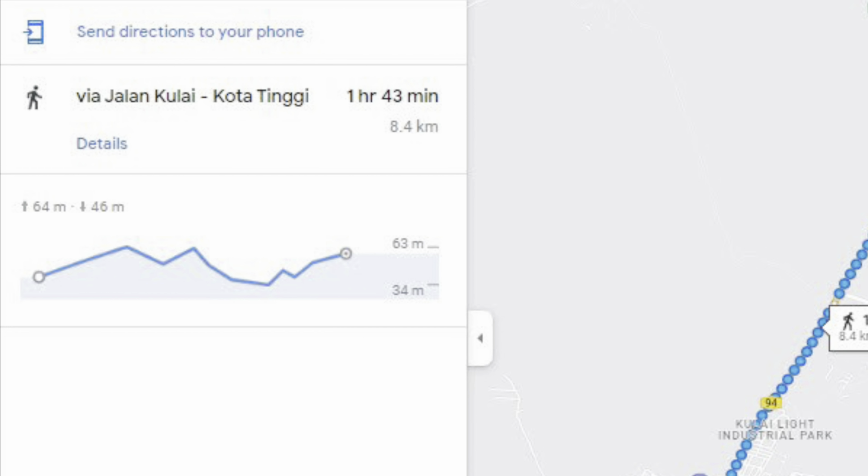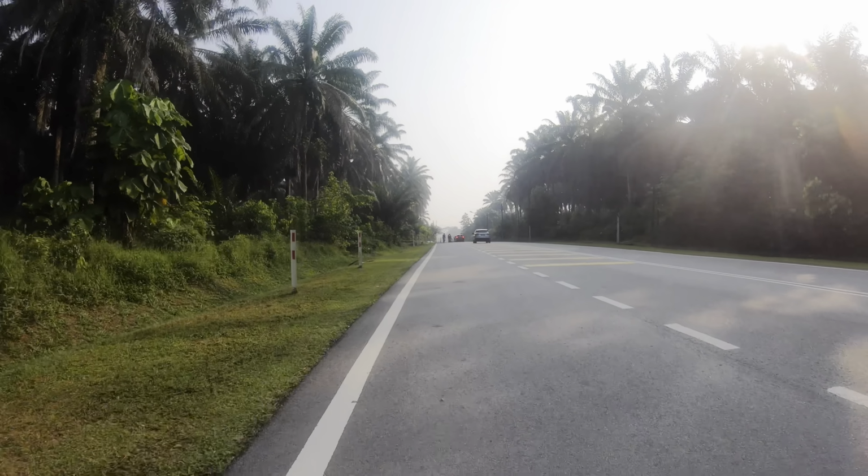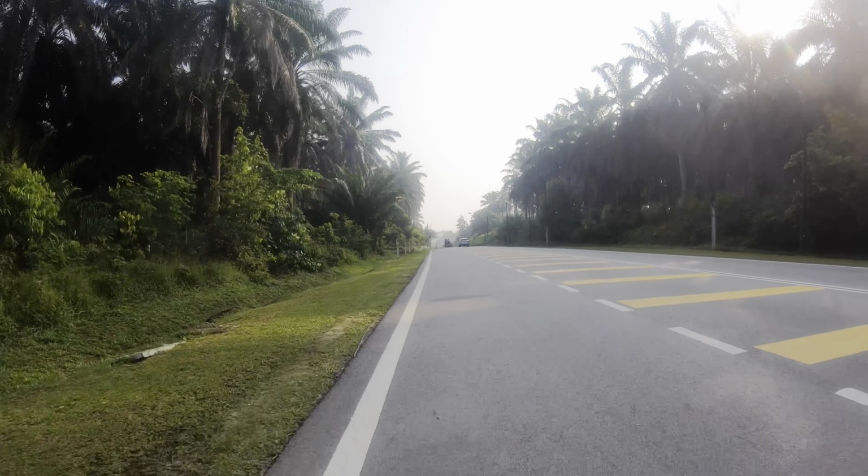Putuo Village has an 800 meter elevation and I suspect 60% of those hills is in the last 10 km. Perfect for those who enjoy roller coasters.